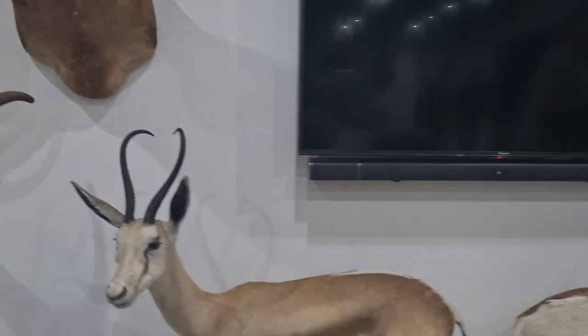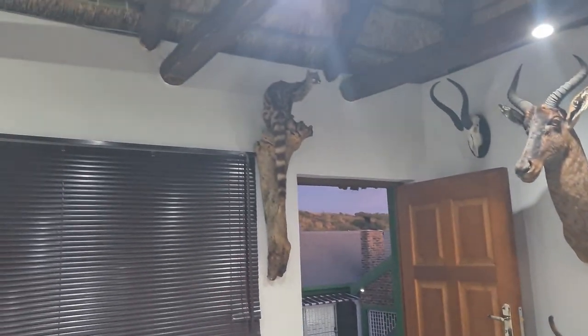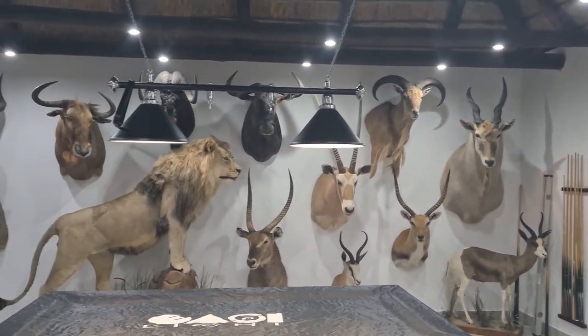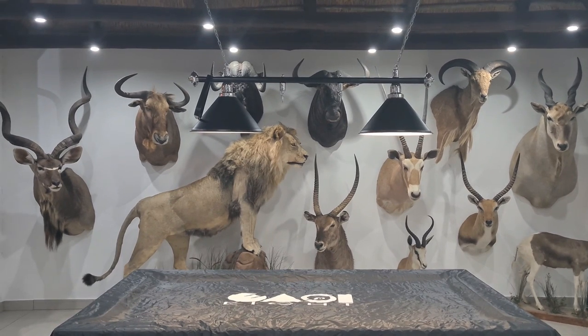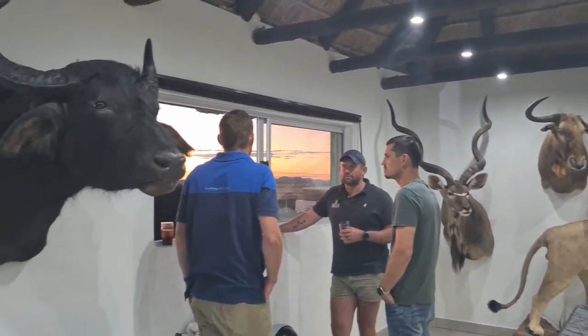After a blistering day out in the sun, even though it's quite cold, the sun still beats down on you. PJ brought us back to the lodge, had a fantastic sundowner in the trophy room at the top. Just had enough time to chill out, play some games, play some pool, throw a couple of darts, and have a sundowner and just have a look at this beautiful view.